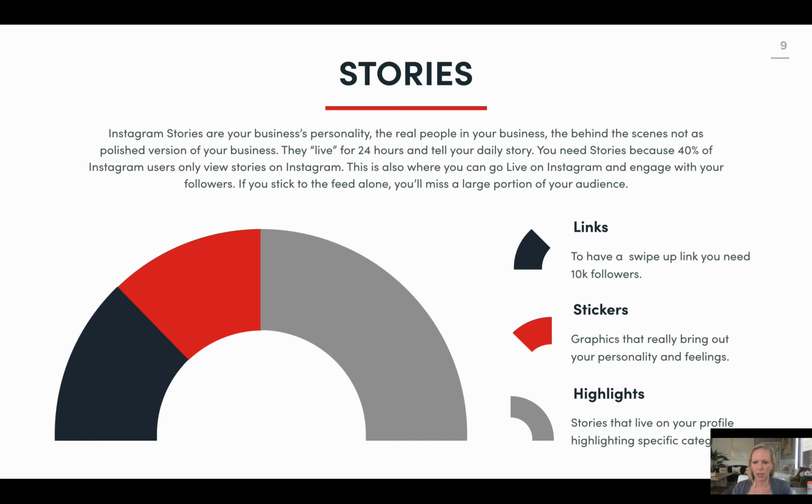So with stories, there are a couple of options here. You can add a link, which is that swipe up. If you've ever watched any Instagram stories, some of them will say swipe up here and it goes to whatever they're promoting, or a link to their site or their blog, or if they're selling something, a link to their product. To get that, you have to have 10,000 followers.